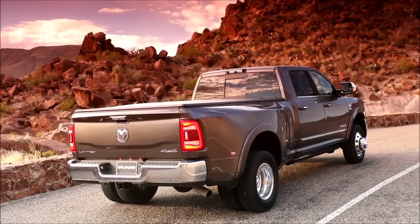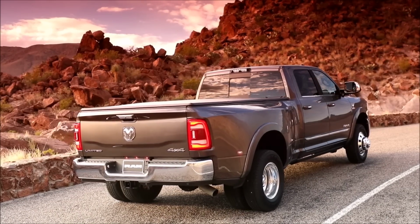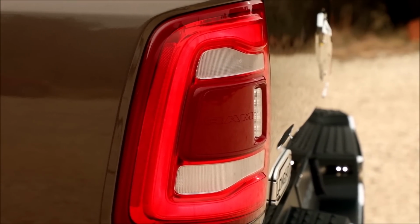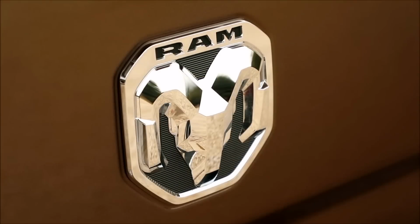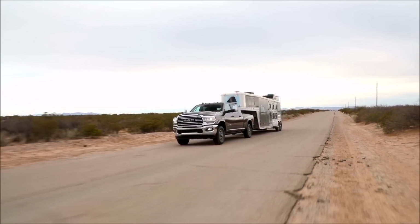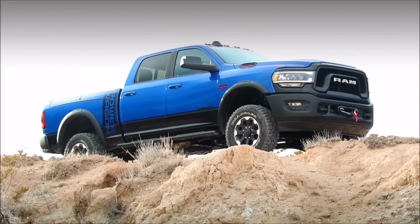Playing off of some of the DNA that we had on our previous generation heavy-duty truck, we've got all new tail lights, we've got a new tailgate, we've got a new bumper. Everything you see is all new. The tail lights integrate, once again, talking about that transparent technology, blind spot monitoring incorporated into the lamp. All new tailgate design with the all new Ram's Head badge. Get down to some more of the business end with the trailer tow feature and integrating the hitch into the design of the bumper.